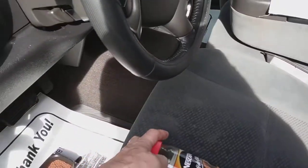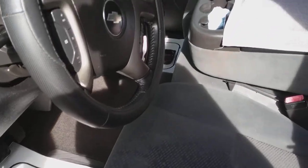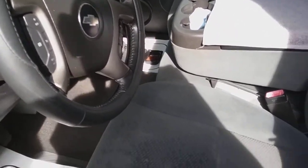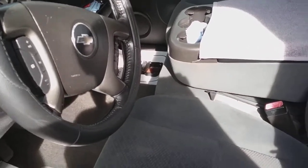So I'm going to put it in here again, and next time I open up the doors in a day or two, it'll smell like cinnamon. And I really like the way it done. I mean, it done really good. And the seats and all that don't smell like cigarettes.